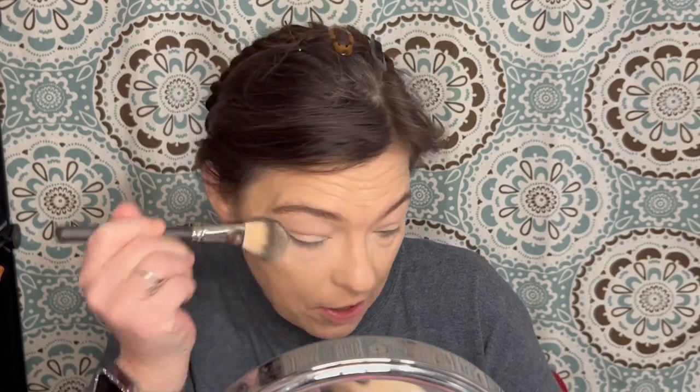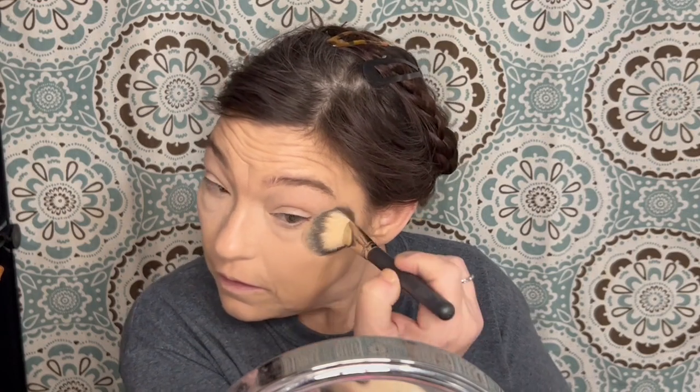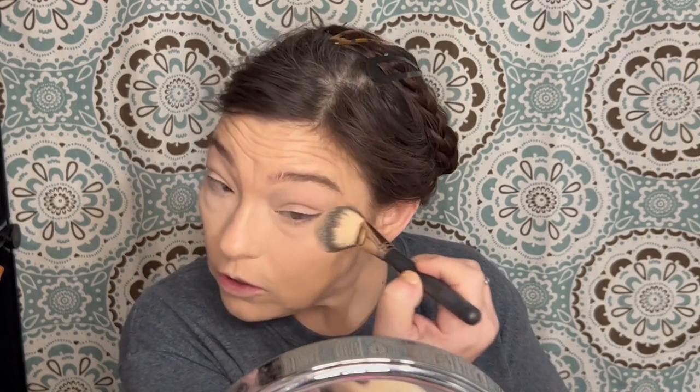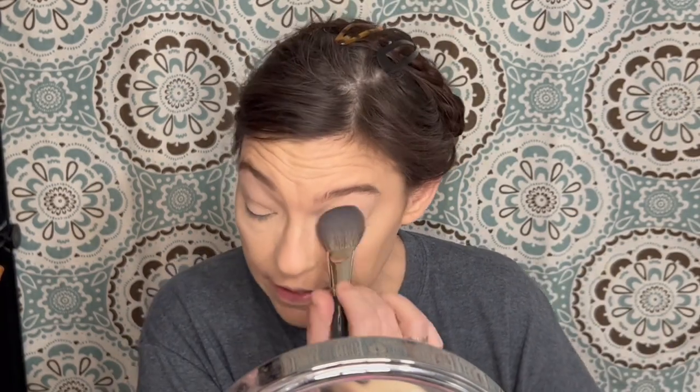And I'm just going to set my under eyes. And I really wasn't looking to set them, but I figured I better. And I'll just, whatever's left on this little bitty brush, I'll just do that. Okay. This was Hannah's, and she's actually down, so, and it was on my desk, so I used it.